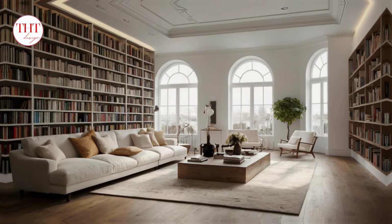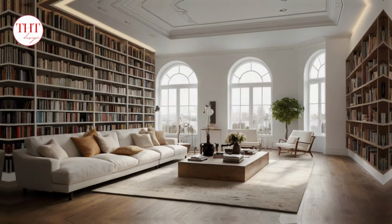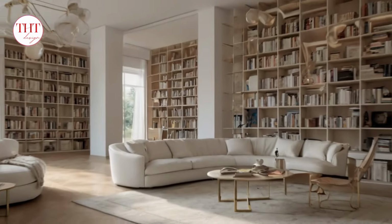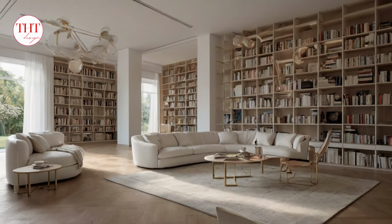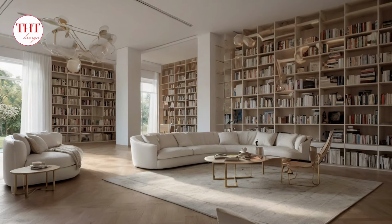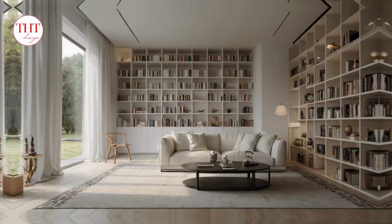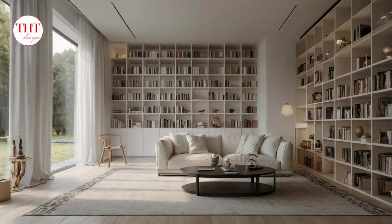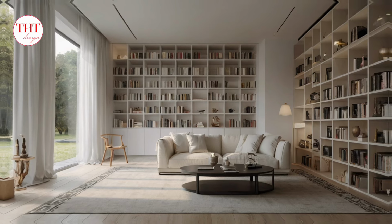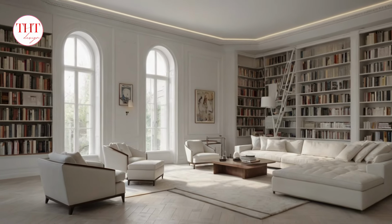A symphony of light. Natural light is key. Large windows are crucial for maximizing natural light. Sheer white curtains will diffuse the light without compromising the bright and airy feel. Layered lighting creates a warm and inviting ambience. Consider recessed overhead lighting for general illumination, paired with strategically placed table lamps or floor lamps for focused reading light. Opt for bulbs with a warm white color temperature to maintain the calming atmosphere.